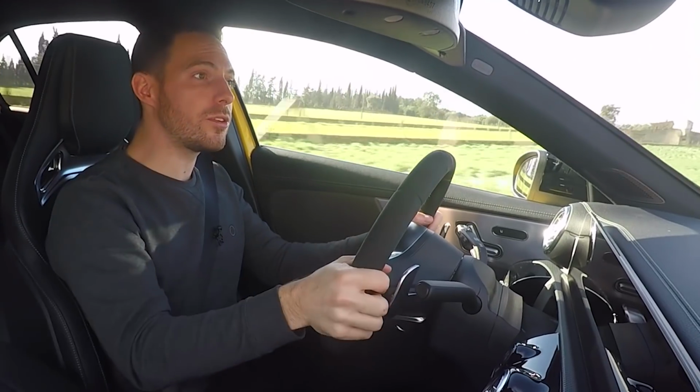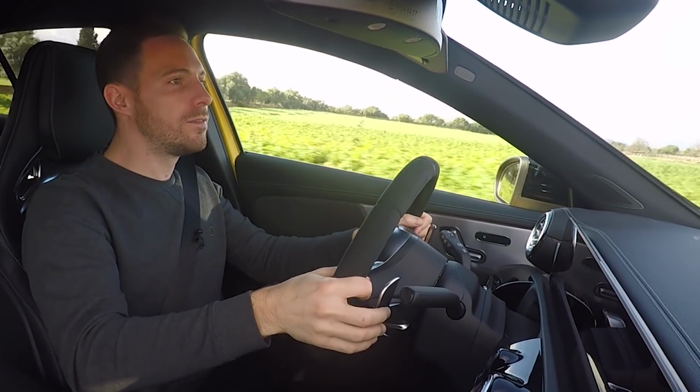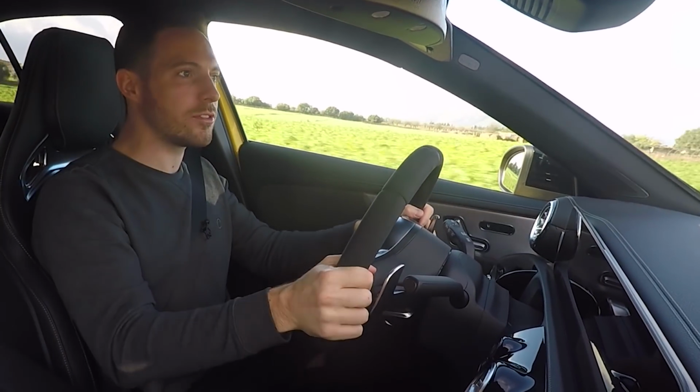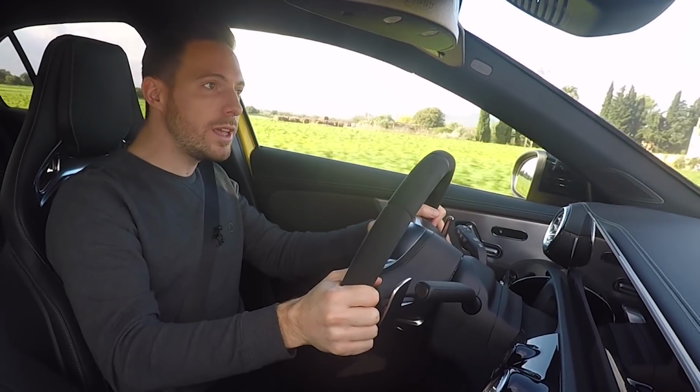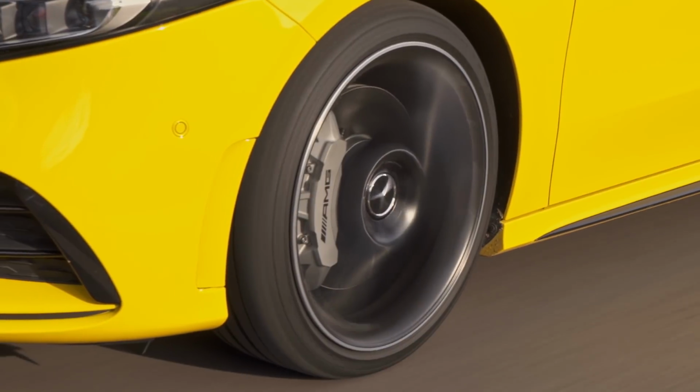The new one is called Slippery, which clearly we're not going to be using today. That's for very heavy rain and snow and ice and all the rest of it. You've got Individual mode where you can configure the car the way you like it, Comfort, and then of course you've got Sport and Sport Plus.